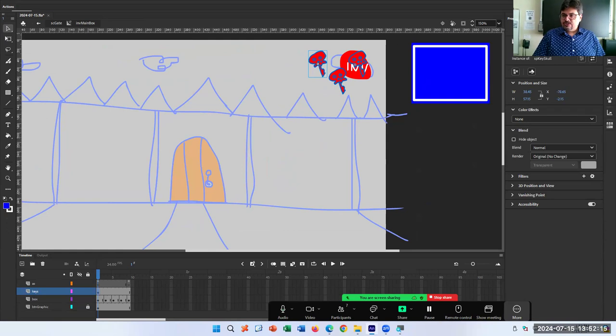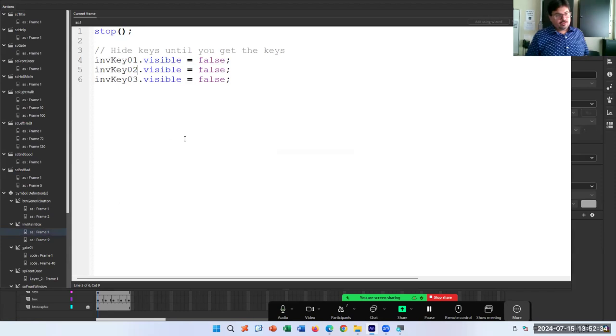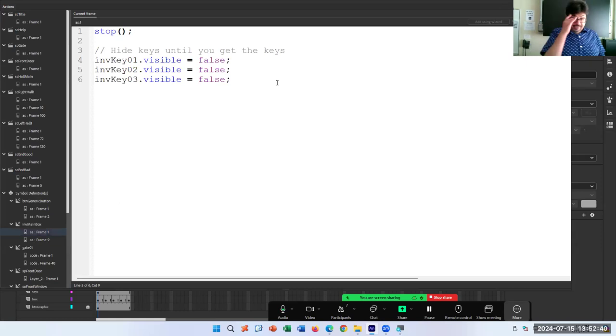That's when we then add the code to say on frame 1 of the inventory box, that key visible false, second key, and the third key. They exist, but we don't want them to be visible until we get them. They need to be on the screen of frame 1 so that the code tries to interact with them. They need to be invisible. So this is in the symbol of the inventory box.